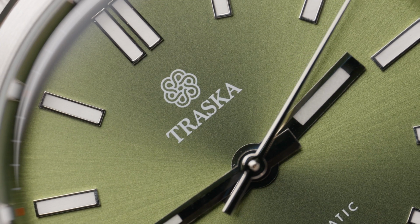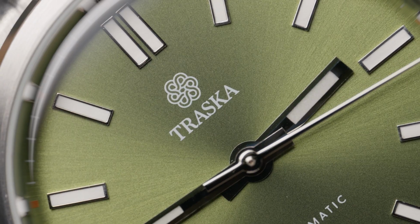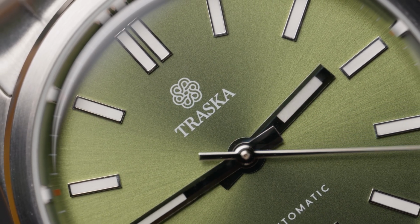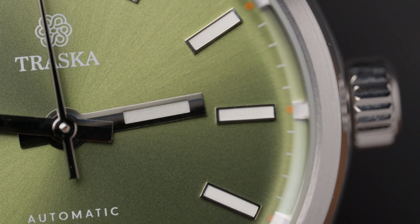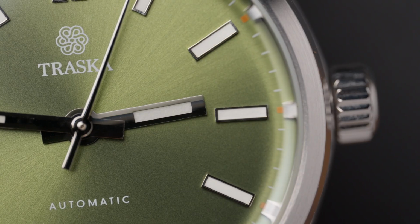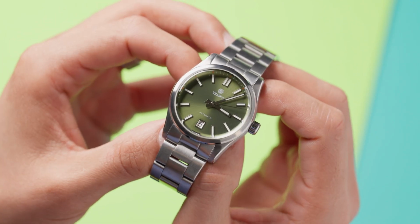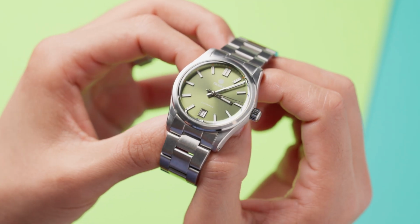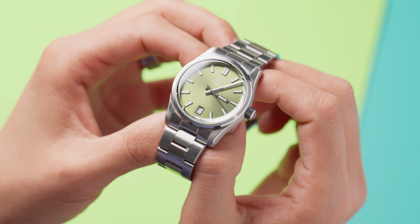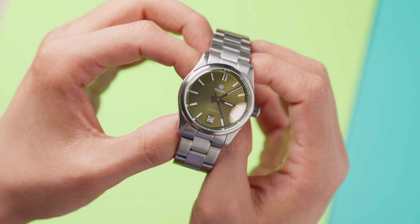Let's talk about this dial, because this is where the whole vibe of the watch comes together. Now, I have got a lot of green dialed watches in my collection. It's kind of become my thing. I didn't even plan it. It just slowly happened. One day I looked at my watch box and realized, yeah, green might actually be my favorite dial color. I'm not talking about any specific greens either. I like all greens, flashy or those subtle, versatile shades that feel calm, earthy, and timeless.